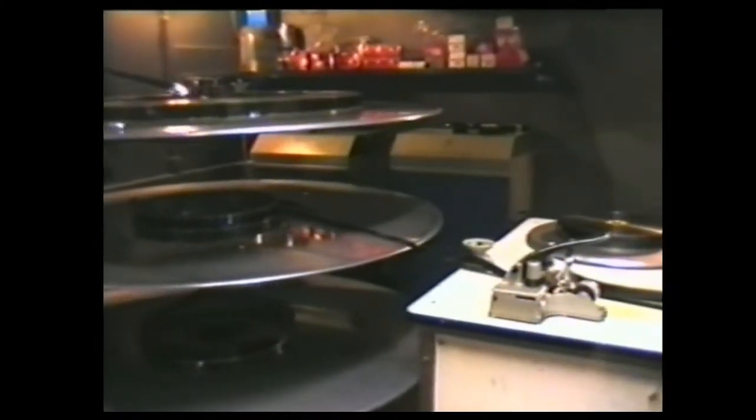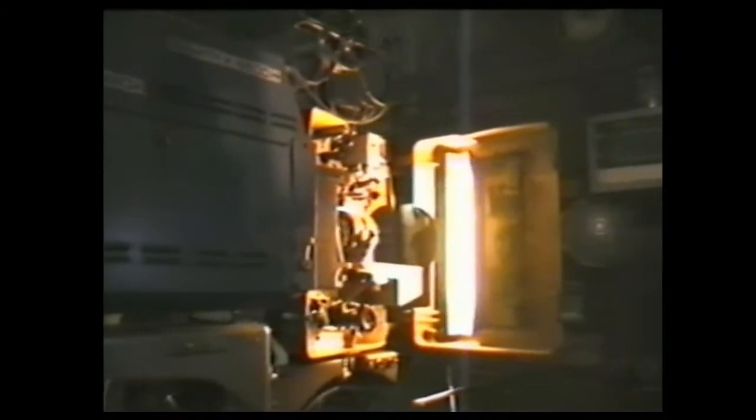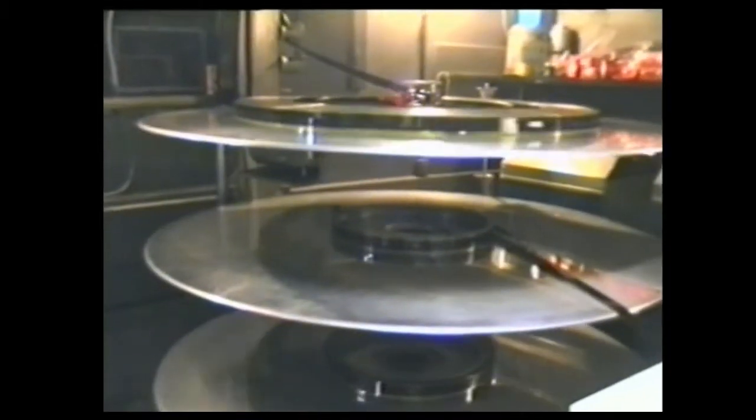Again, it's Tuesday night and it's change night in Paris. Yes, we've got a Cinemechanic 6500 arc lamp with the DP70. New film? Yes. And after film? Old film? Stop no. At the end? Yes.